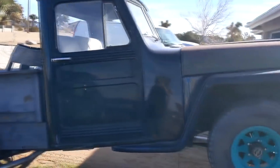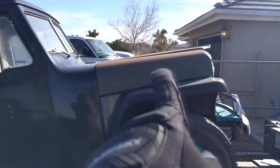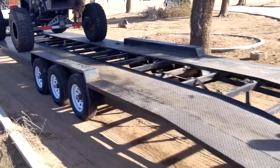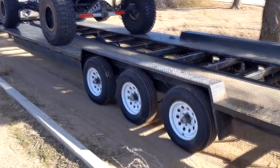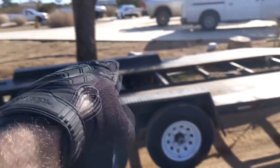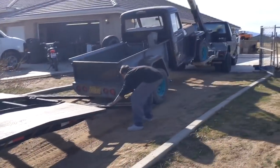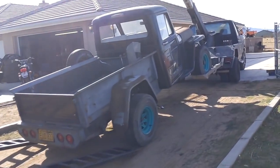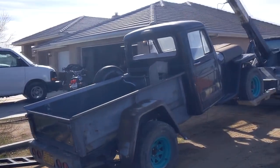Now we're putting the wheelies on. We're putting it backwards because we want the engine with this trailer setup to be predominantly over the axle. And if we do this, it'll put the butt more up there and the engine right in that area. So, should be good. All right, let's give it a shot.